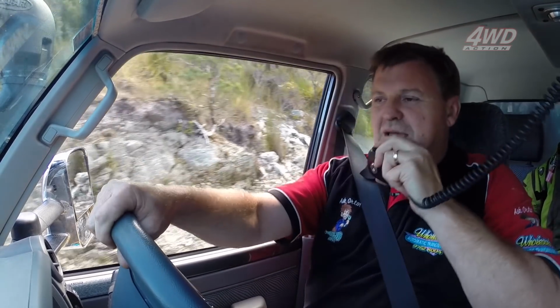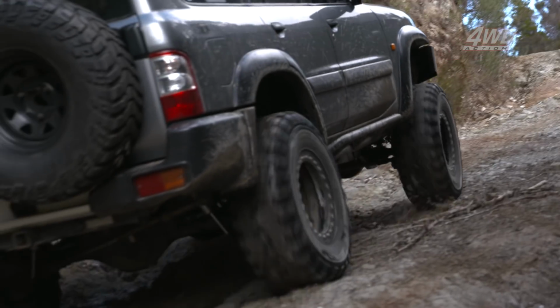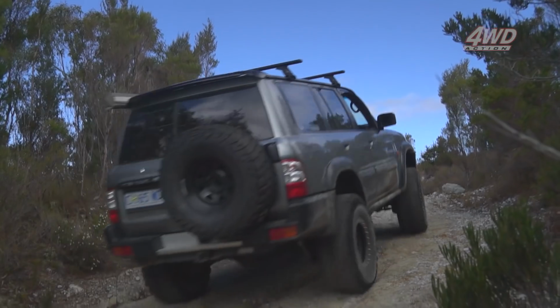Geez, they're not wrong about the sharp dogleg halfway up. This really is a steep and committing track. Stopping could mean you will lose traction and not get going again.